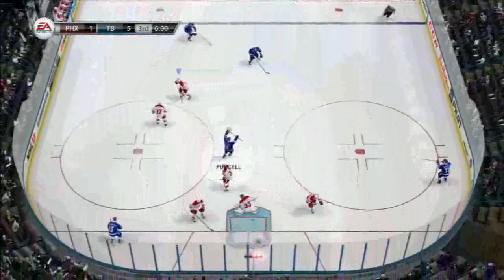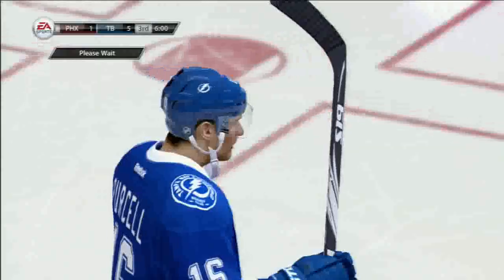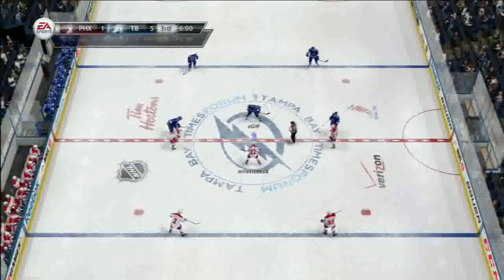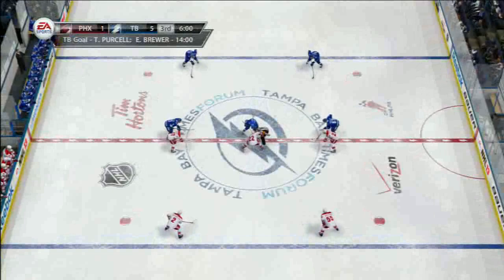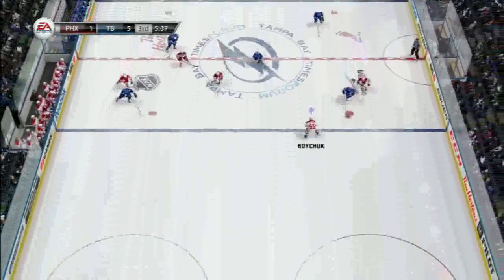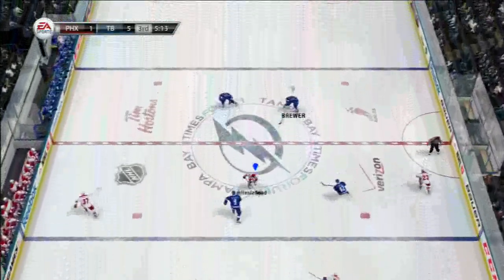Rip that one. Take a chance. Scores! You always keep your stick down so that if you've got a chance to redirect, you can, and that's what happened on that goal. And this goalie tried to rely on his glove, but he got beat. It's the big goal! His 10th of the season! Scored by number 16!